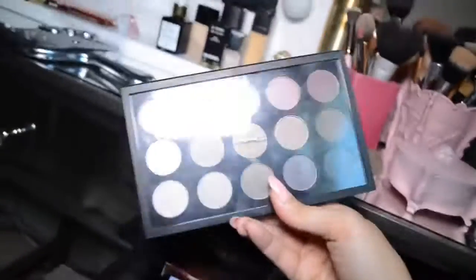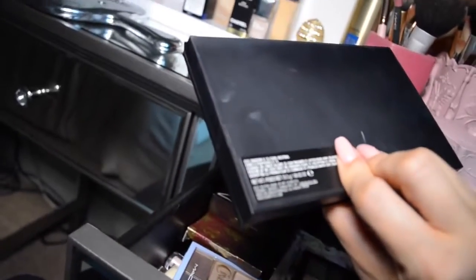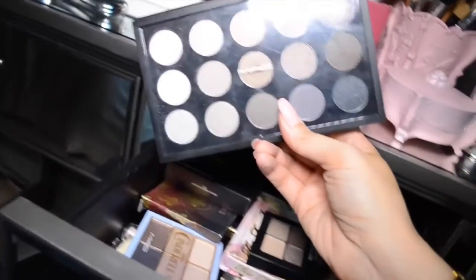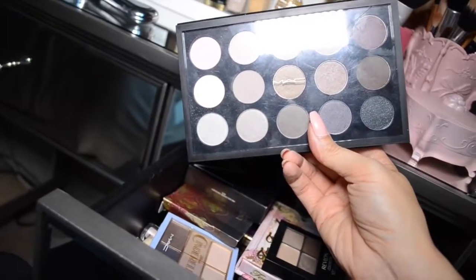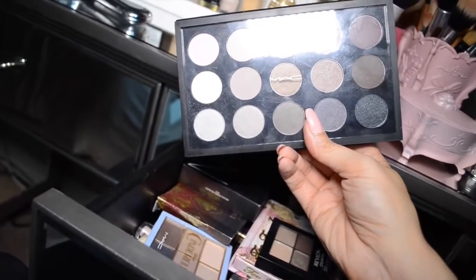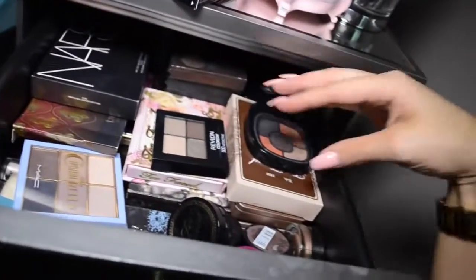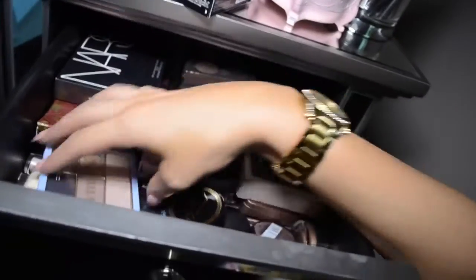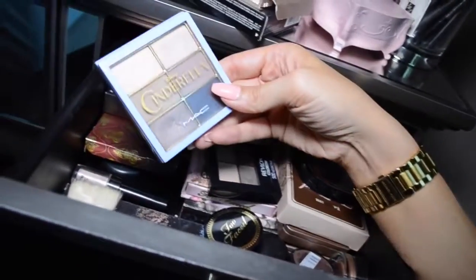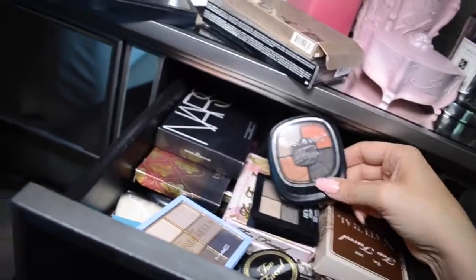This was a palette that I got from MAC, and I think it was called Cool. Yeah, Cool Neutral. And I've used it a couple of times, and I really don't like it. Like the colour payoff, strangely for MAC, because they're normally really good, that's really not good. What else have we got? We've got some Too Faced for on eyebrows. MAC Cinderella. This, which is my favourite thing.